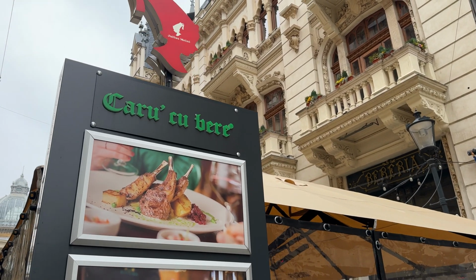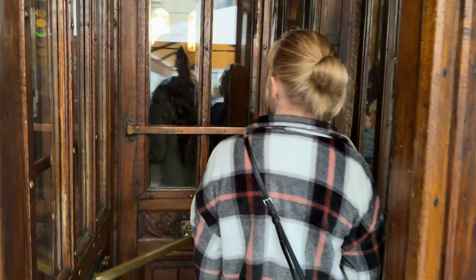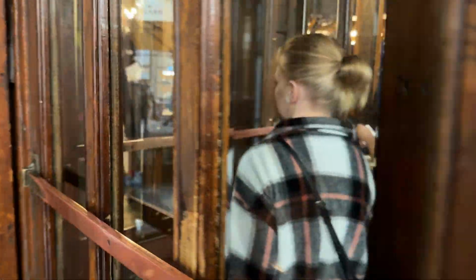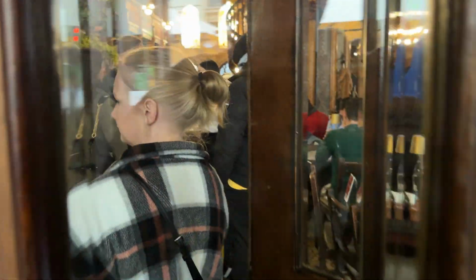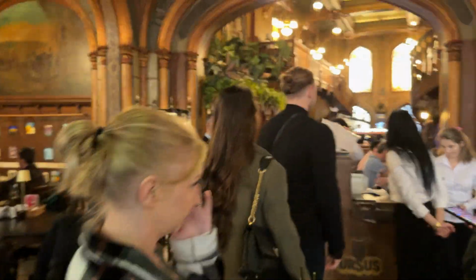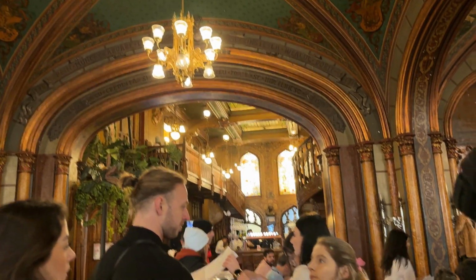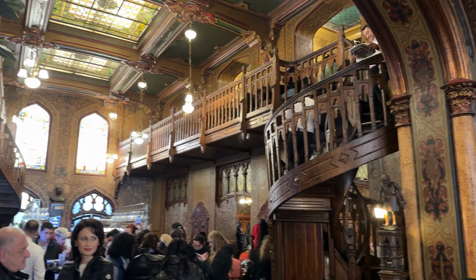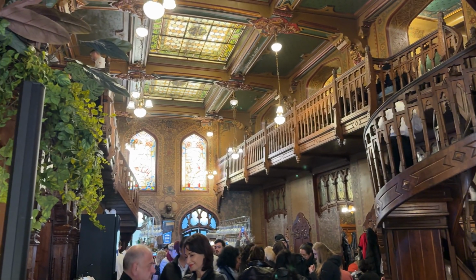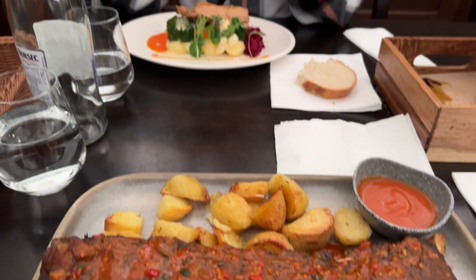So let's go. Our journey begins with a meal at Caru su Bier. With a history of over 130 years old, you can see how beautiful the building is in Bucharest's Old Town. The meal itself was fantastic, I must say.